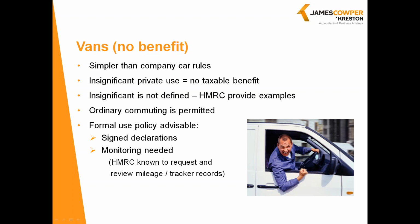But also you need to actively monitor that. It's not sufficient just to put in place the signed declarations. It does need to be monitored, and so you do need to keep a record of the mileage that's being done. Not necessarily all the time, but there do need to be some checks and balances within that. And the main reason is because the revenue are known to request and review mileage records, or, if the vehicle's fitted with a tracker, the tracker records, during an employer compliance review.